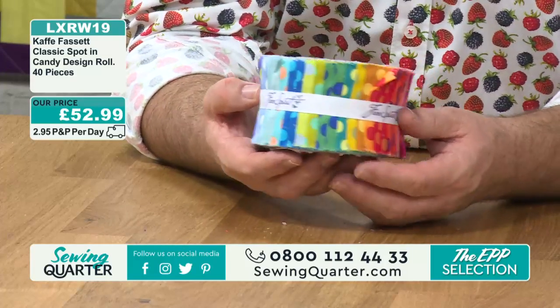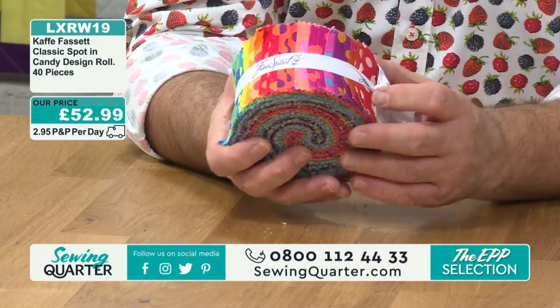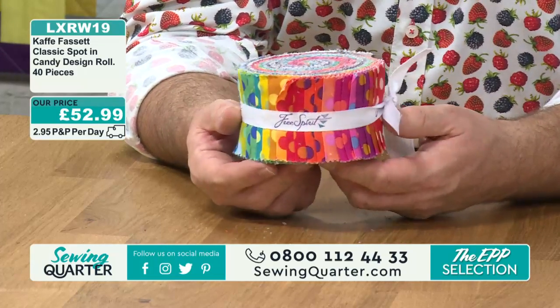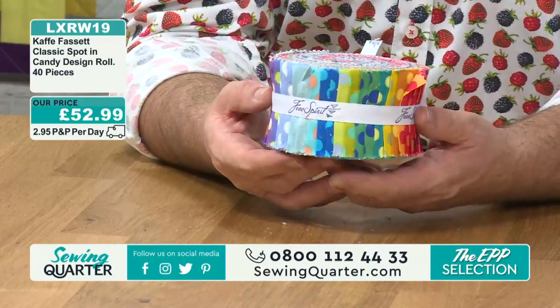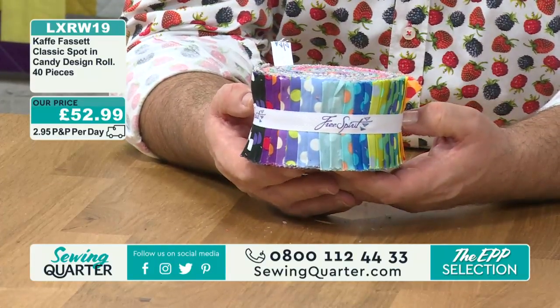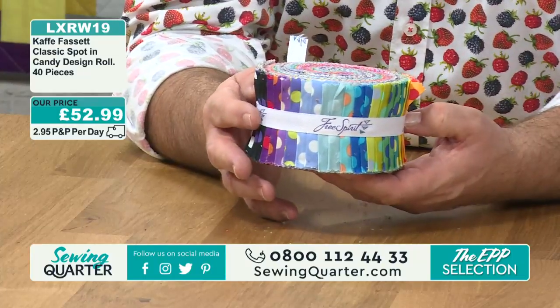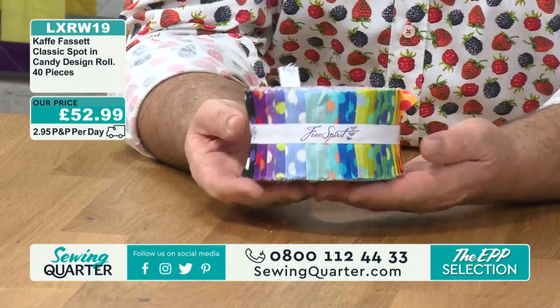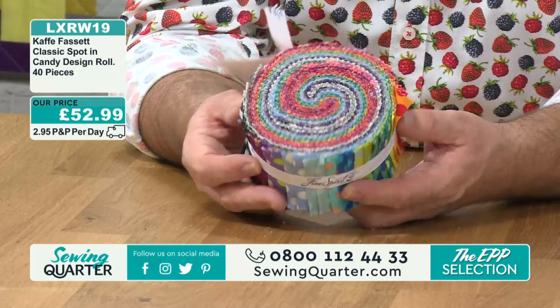That's a brilliant idea, isn't it? Because he does spots in every range, doesn't he? To put them in a design role like that is beautiful. In conjunction with Free Spirit as well. £52.99. Please be careful. How many left did you say? Oh, 3. There's 3 of those left if you want that.